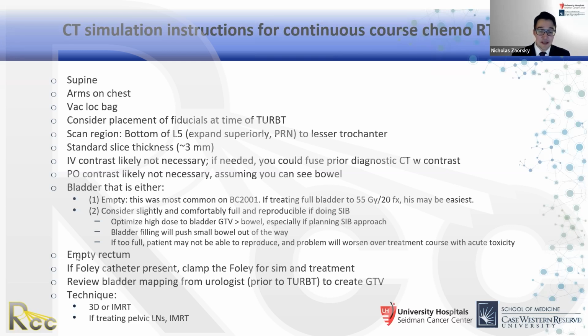Next, patients should have an empty rectum. If patients have a Foley catheter present, you can clamp the Foley for the CT sim and the treatment. Again, in this case, you'll have to clamp it around the same time so that they have about the same degree of bladder filling. This can worsen toxicity. I don't think there's great long-term data on this, but sometimes there's no other option. So sometimes we have to treat with the Foley in place, although I would say that most radiation oncologists would prefer not to.